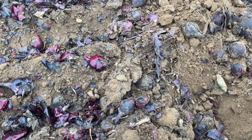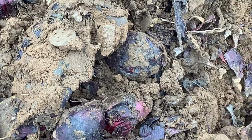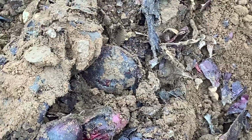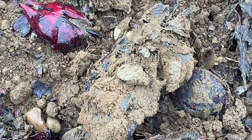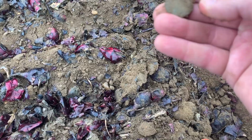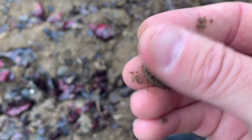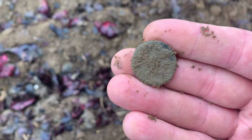Anyway, next one was a really solid 91, and that's come out. I've literally just turned the soil over. Oh, sorry, if I get it in the picture, and it's there, and it's coin shaped. Oh yeah, that's a coin, and a farthing size. Let's give it a quick clean.